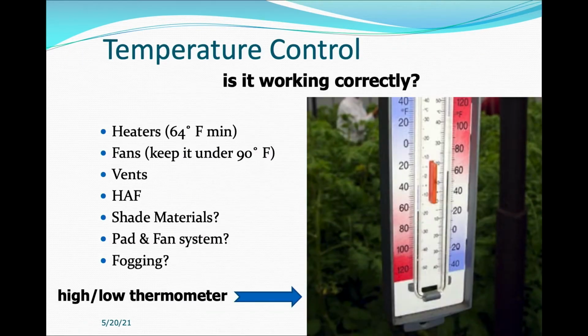So I mentioned this before. I'm going to mention it again because this is one of the more important things. Make sure your temperature control is working correctly. Make sure you do have a high-low thermometer. So if you have cold symptoms, but your thermostat's set at 64, you can find out, was it really 64 in there or was it 58? Because thermostats are a guideline. They're not all that accurate, okay? They may be off a degree, they may be off 5 degrees. So you do want a high-low thermometer.